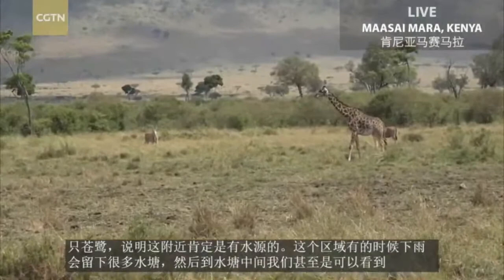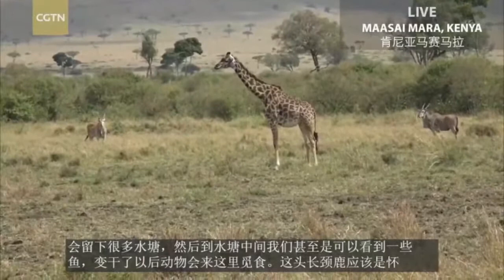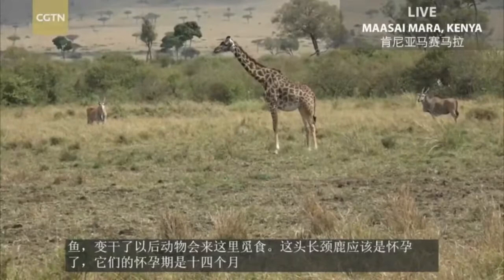This giraffe looks very, very pregnant. They carry the young for about 14 months. Yeah, and they give birth in a very secluded spot. So I would say she's carrying a young, and definitely it's a female.